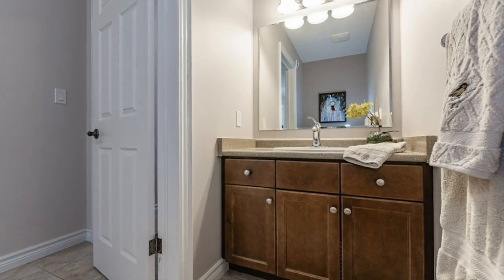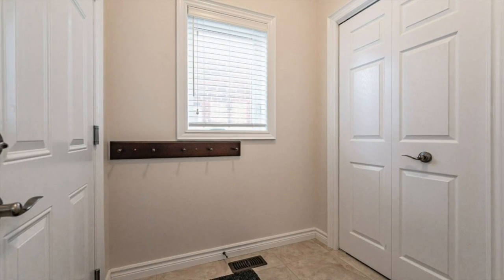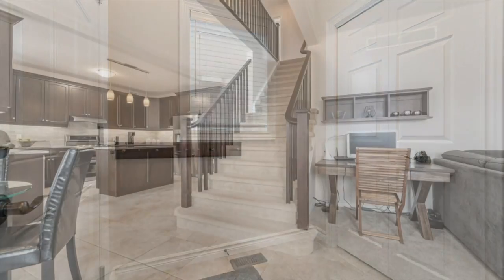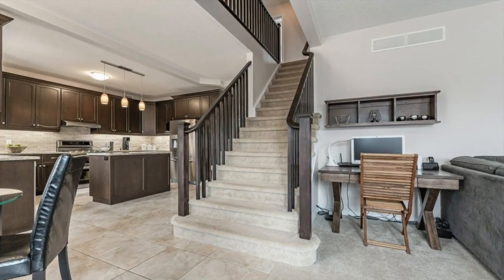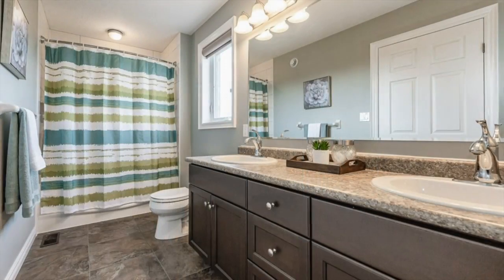The main level also offers a large front hall closet, 2-piece washroom, and a mudroom that leads to the double-car garage. As we head upstairs, the upper level offers 4 spacious bedrooms, a 5-piece main bathroom, and a laundry room.